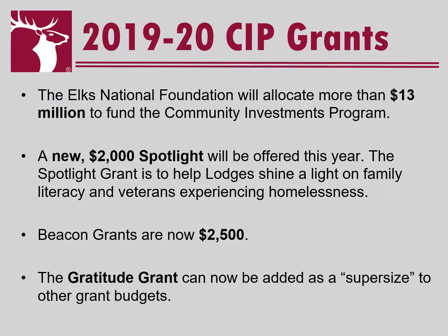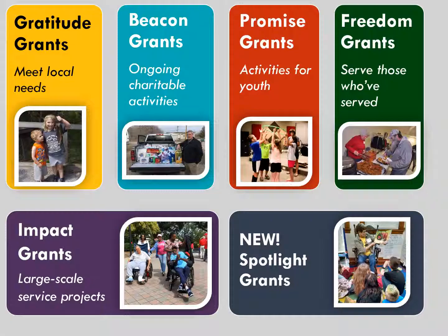All the information about grants can be found on our CIP Grants dashboard, much like last year. It's the place to find everything, including applications and our online final report. So let's go through all of our grant opportunities. I'm going to touch briefly on each of these colored pictures and tell you a little bit more about what each grant means. Let's start first with the yellow Gratitude Grant.